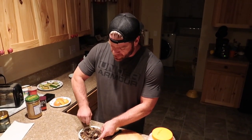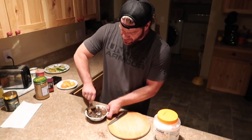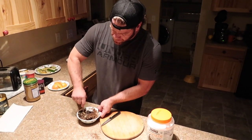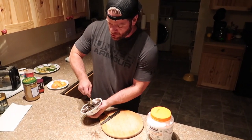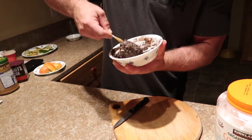So at this point I'm going to start stirring this up. I'm going to start smashing it down. I want to try and smash it down somewhat gently so it doesn't just spray all the cocoa powder all over the place. Just like so. It'll turn into a big, thick, sludgy pile of goop, as you can kind of see. Now we're starting to get somewhere with that, just like so.